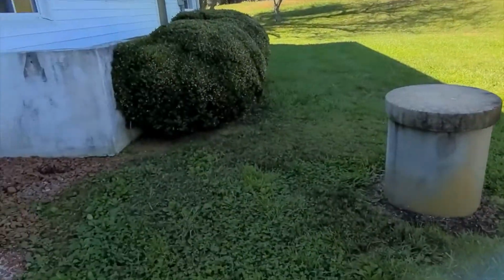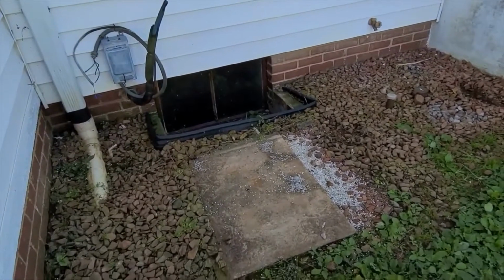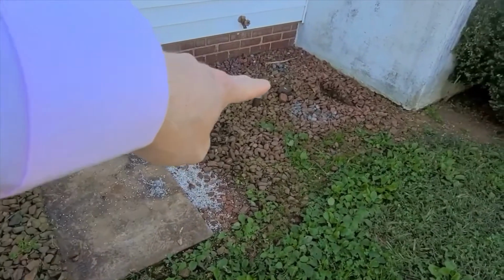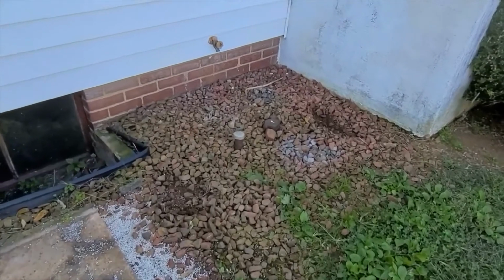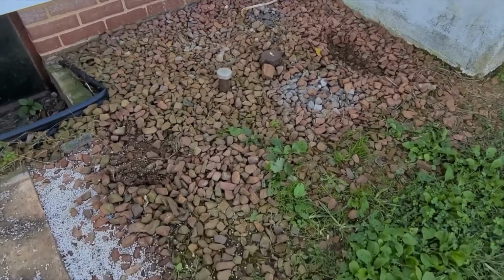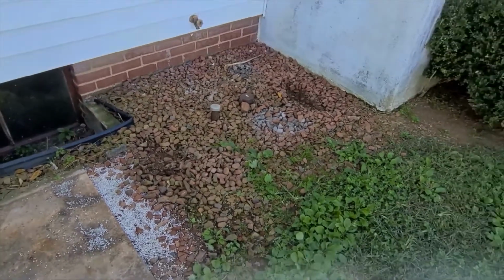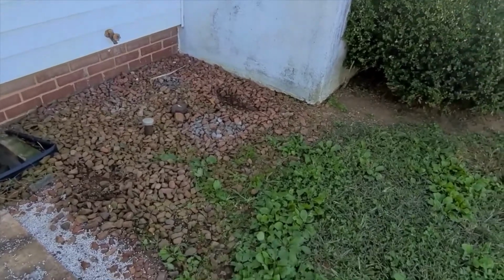So let me switch the camera around here. Okay, so here we are, and you can see, we had an air conditioner that was sitting here. We had to have that removed, but you see those two little knobs right there. That is the top of the oil tank. So we've got an underground oil tank that the owner has just decided to remove. Let's just get rid of it, make sure everything's okay.